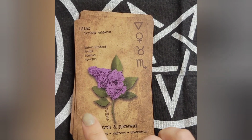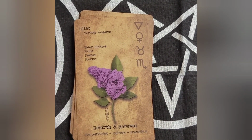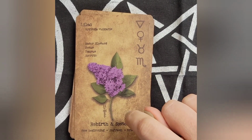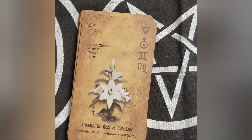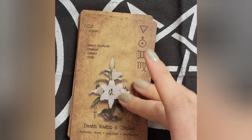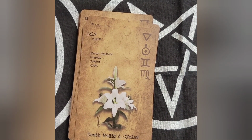I don't know if that's because of where this information originates from, but it's only in the early spring, and then it's done. Like, it doesn't continue to grow. Lily, death magic and cycles. Memento mori.